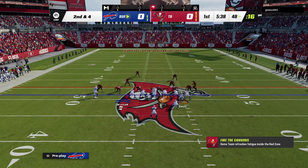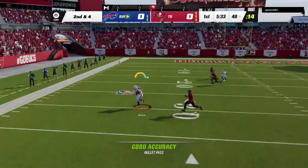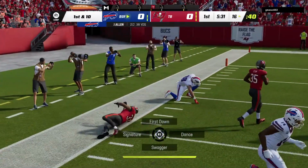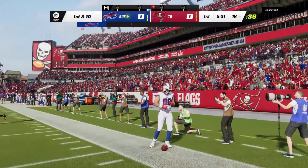They'll bring a receiver in motion left. To throw again on second down. Allen. That is complete downfield to Knox. And they'll have it in the red zone before he crosses over out of bounds. That'll go as a pickup of 32 on the catch and run.